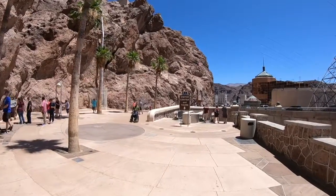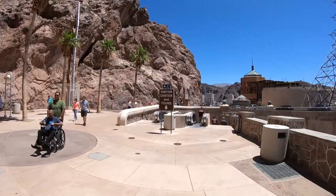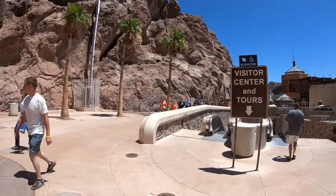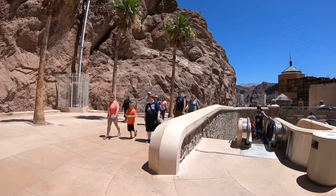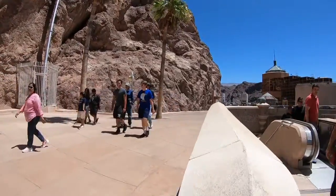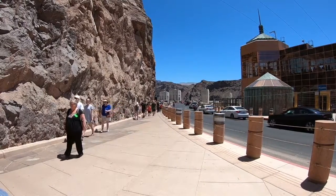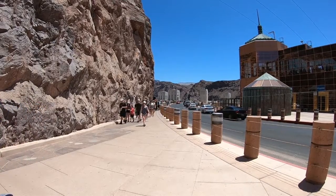Now they have tours and everything of the dam, but the last time we were here, they're very pricey, and I think they're limited in number because of security. You also have to go through a security checkpoint to go in the facility. Now here's the dam, and halfway over is Arizona, and I'm standing on the Nevada side right now.